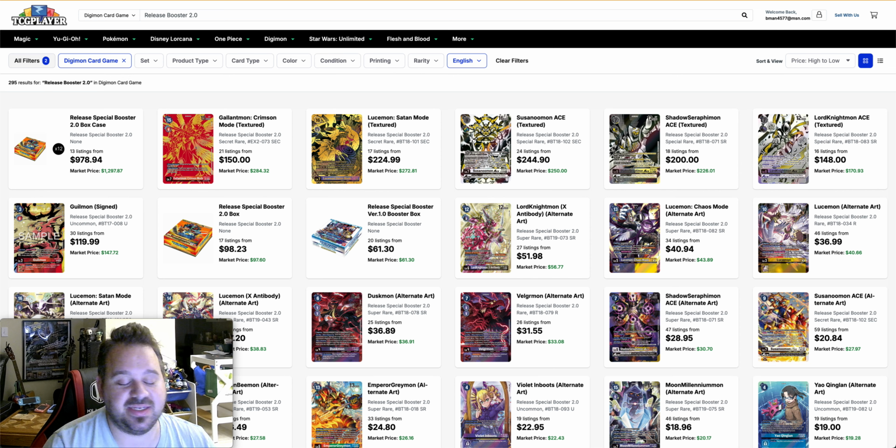But let's get into the market analysis. Let's talk about these cards. Let's see how low these cards are getting so that by the time I start pulling them, my boxes won't be worth anything.